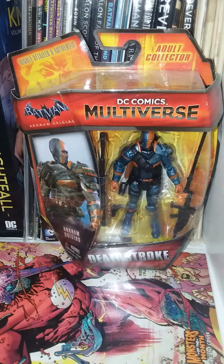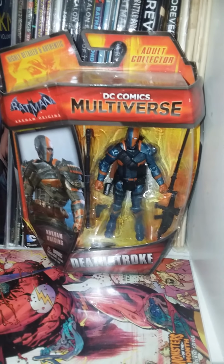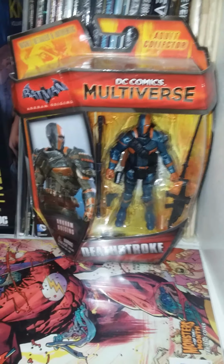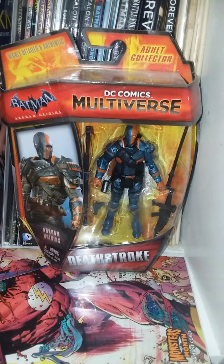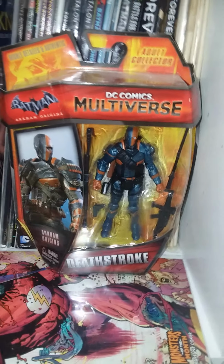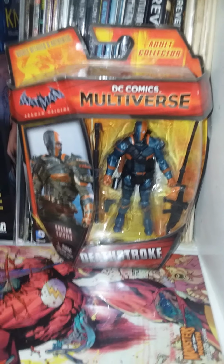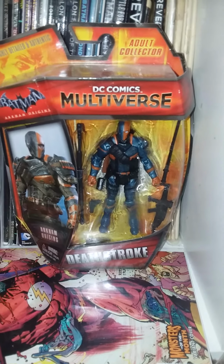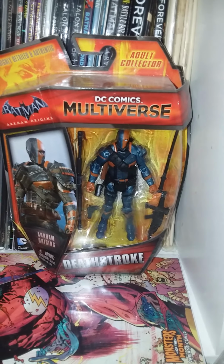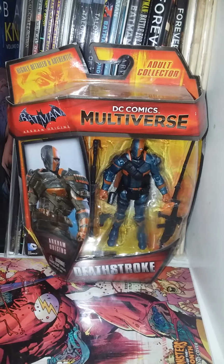Moving down here, I think this is the last thing. We have DC Comics Multiverse Deathstroke figure. Deathstroke, one of my all-time favorite DC characters, probably the coolest villain in DC, other than maybe Brother Blood. This was another character that I fell in love with after seeing him on CW's Arrow. He was portrayed in the show very well. One of the best portrayals of Deathstroke that we've ever had.